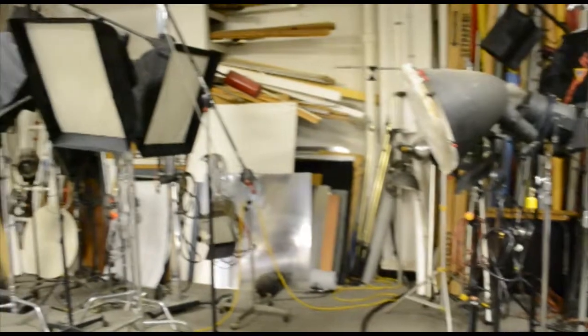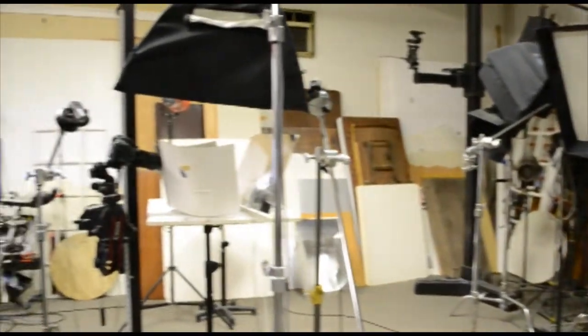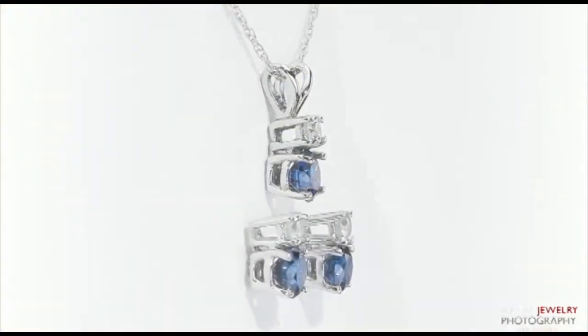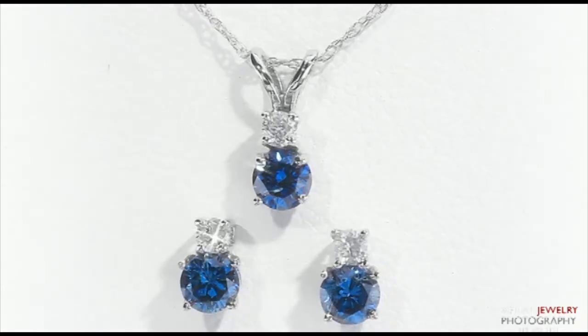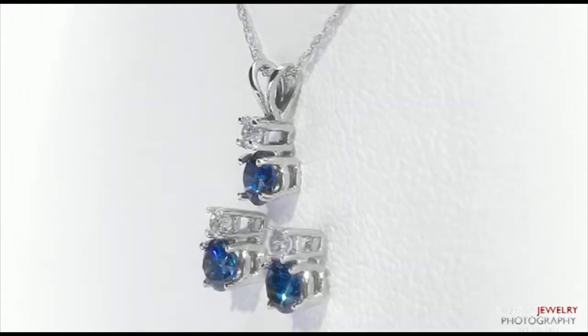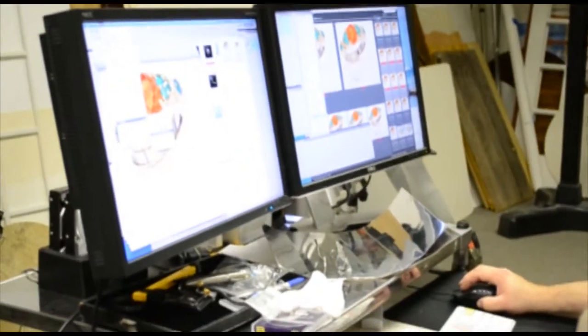Once the high-res image was shot, they were only getting 4-inch photos at 300 dpi, and that was the best digital photography could do. In addition to photography, Arnold Katz Photography has developed a niche service for jewelry suppliers. David Katz, an Adobe certified expert, specializes in jewelry photography, which he feels is a demanding discipline that requires high-level skill in both photography and retouching.